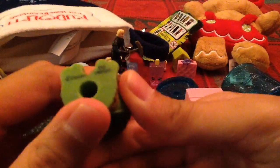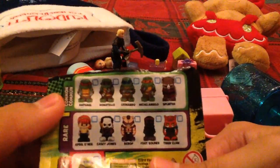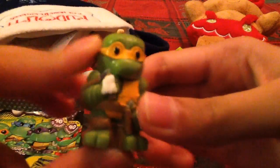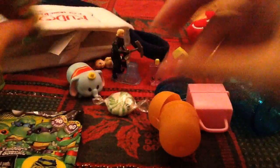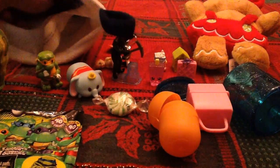So we got this Michelangelo. It's pretty squishy. And it is a common, I'm pretty sure. Let's see here. Let's see the package. It is a common. Okay, we got this Michelangelo, and it is a common. And here it is. It's really awesome. He has two nunchucks in his hands, and this is a really awesome toy. So let's see our next surprise, and this is our last surprise.